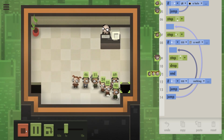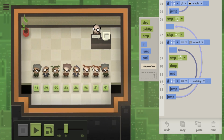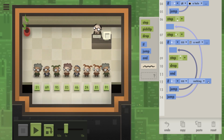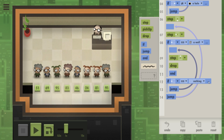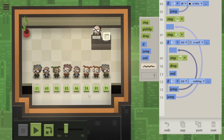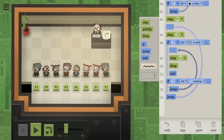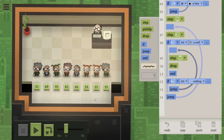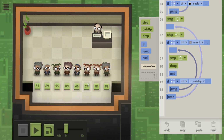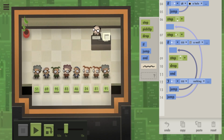What the hell? Oh! If there's a nothing to our left, oh, shoot. Okay, if there's a nothing to our left, and there's something else wrong here. So this person got down here, they took a step to the left, found that there wasn't a wall, so they did that. They also found out that there was a nothing to their left, so they took a step up and then dropped it as they got to this position. So that wasn't a good call.